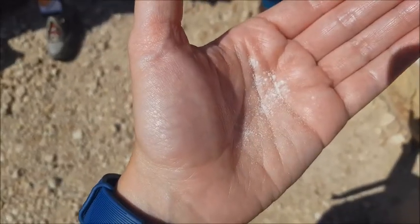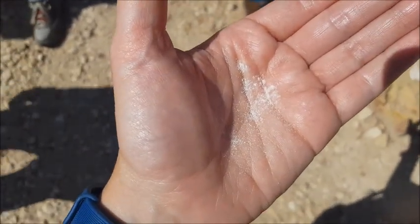This is Meteor Crater in Arizona. It's where the astronauts practice for the Apollo missions. Pulverized sandstone. You only really find it at impact sites, so it's very rare.